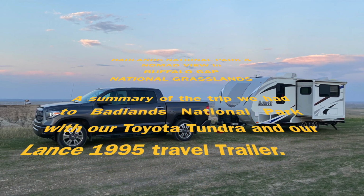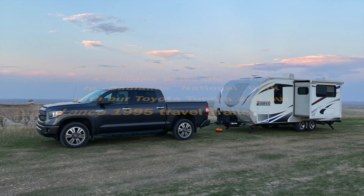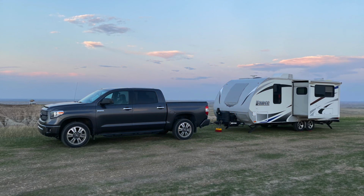I do also own a Lance 2375. We're probably going to sell that one and keep the 1995. They're both great travel trailers, but I'm going to fill in more about that.